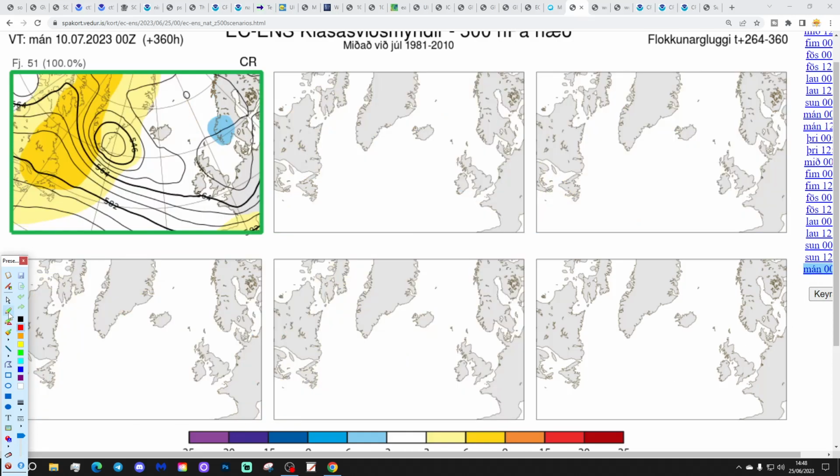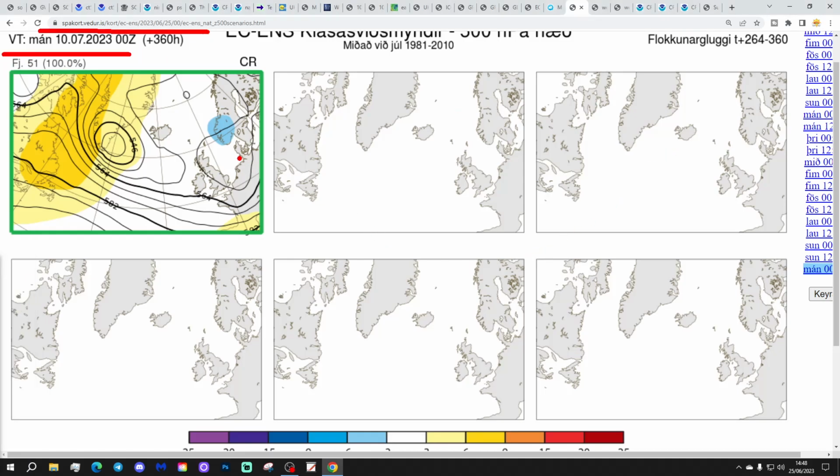Well, this is the option that we've got. Gets us to the 10th of July. 51 out of 51 members of the ECM Ensembles, all of them still with some sort of trough towards Scandinavia and a ridge out in the Atlantic. And so that's not as unsettled.